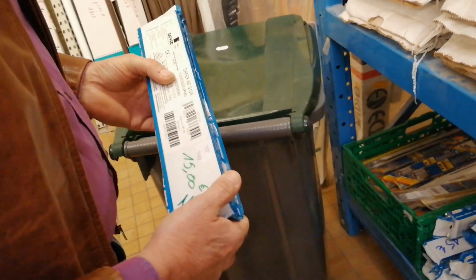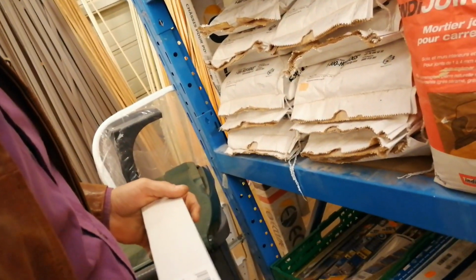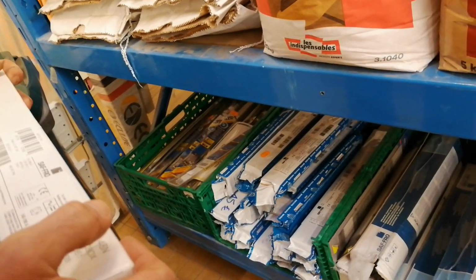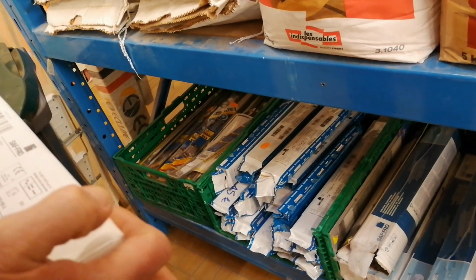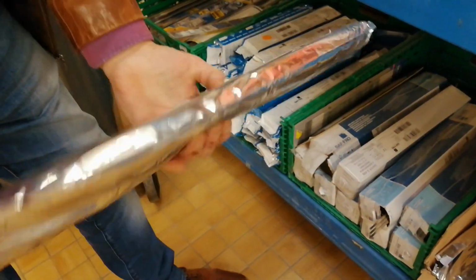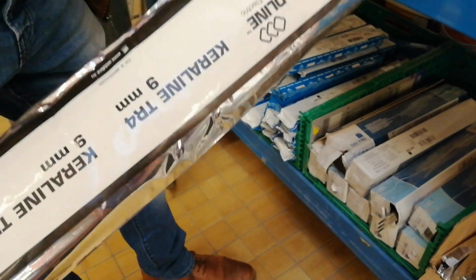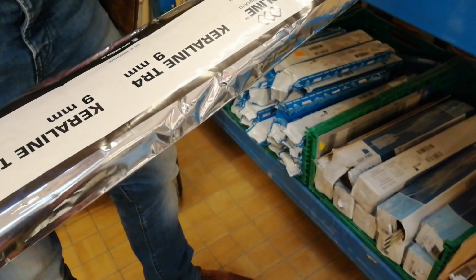3.2. It's on the front. It says 10, but it's got 15. So was that the original price? Yeah. They're 4mm, they're no good to me. Oh, what's that? They're rods. Well, that's 9mm. Aren't they? They're big.